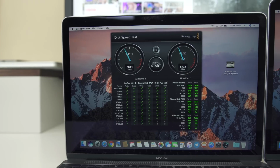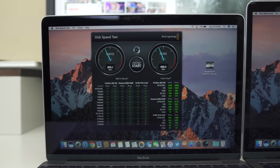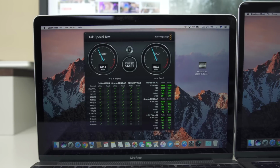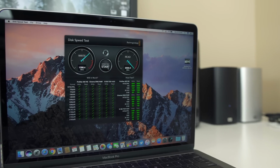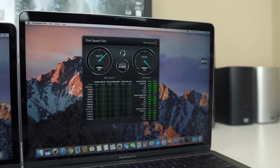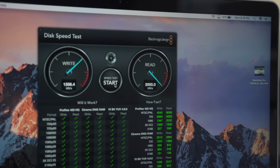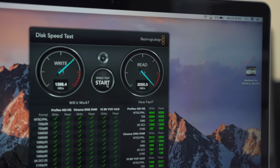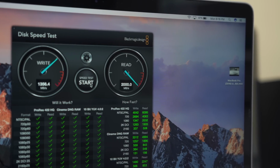On the 12-inch MacBook, we're seeing write speeds of around 803 megabytes per second and read speeds of around 950, while the MacBook Pro has a write speed of around 1356 and a read speed of over 2000 megabytes per second. I actually think this MacBook Pro is breaking the disk speed test program because I believe it is even faster on its read speeds, and it's just topped out the gauge.